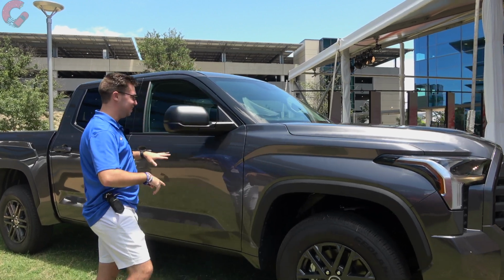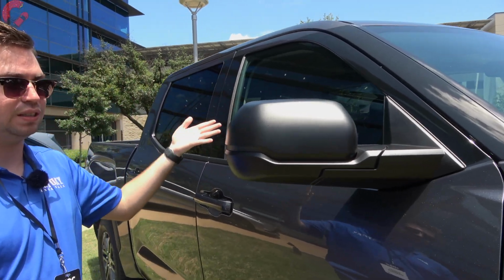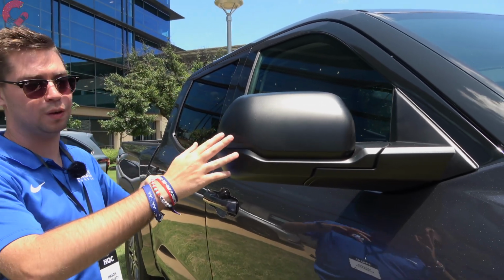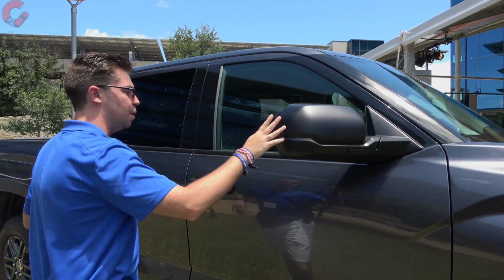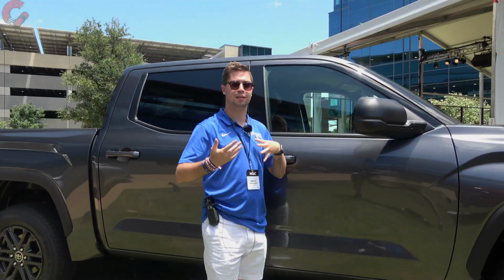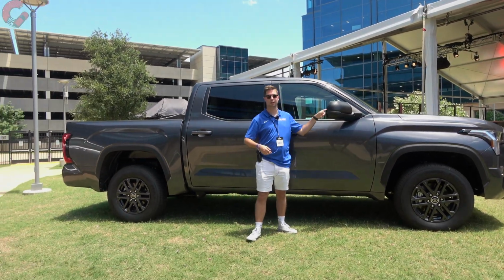So, and then coming on up to the rest of the design, we have blacked out mirror caps. Of course, this is an SR5 based vehicle, and also I think it matches really nicely with the wheel arches as well as the grille texture. I'm not really sure about the functionality. Toyota hasn't given us full information about this, although I do not see blind spot monitoring included in here.